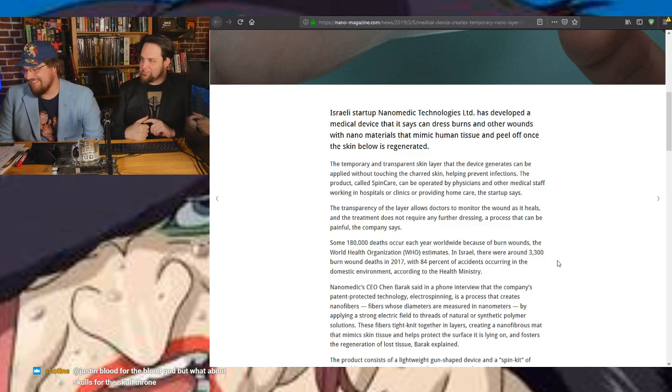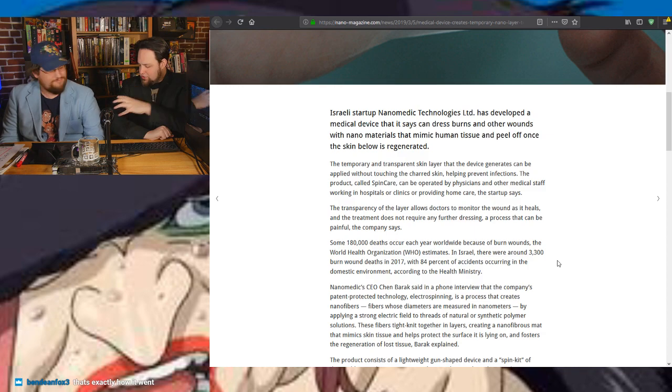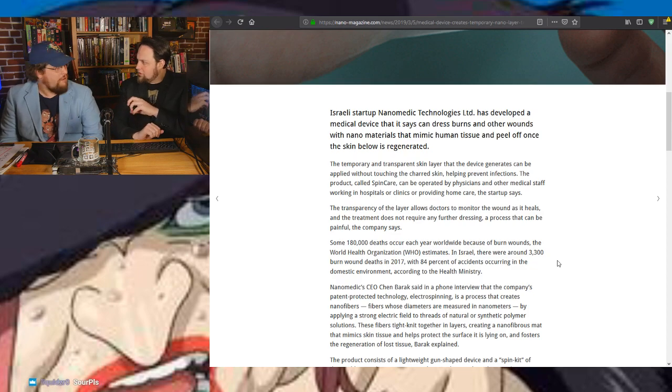Nanomedic Technologies Ltd. It's mainly for burns, but any wounds that need a lot of treatment. You basically shoot it on, and it makes a nice cover while the underlying layer heals. It's almost like a false skin. After they do that, you don't need the painful treatments where they have to constantly treat the wound, which is really painful. You just shoot it on top. It makes a skin layer over the burn or the cut or whatever.